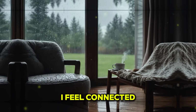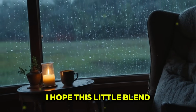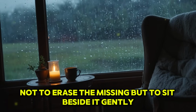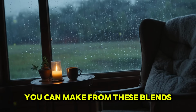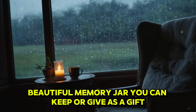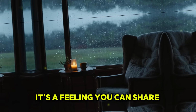I feel connected. If you've lost someone, whether recently or long ago, I hope this little blend can bring you a small kind of peace, not to erase the missing, but to sit beside it gently. Up next, I'll show you something special you can make from these blends. A small, beautiful memory jar you can keep or give as a gift. It's not just fragrance in a jar, it's a feeling you can share.